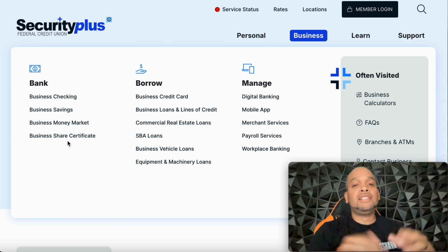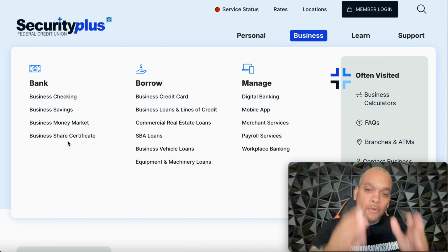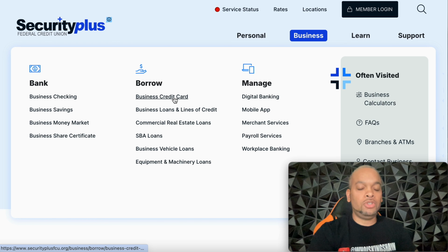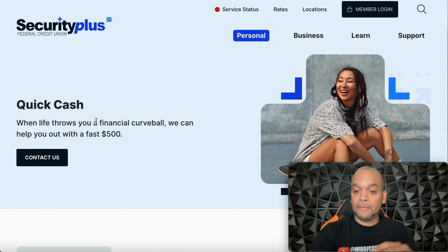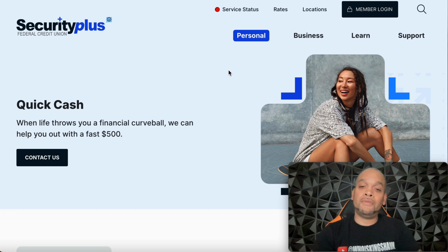Again, y'all need to stop worrying about a lot of these old credit unions. We got new, fresh credit unions that's giving you out a bag. They got credit cards. You could get a line of credit. You could get loans. You could get commercial loans. People, start learning about these different federal credit unions, man. They are giving out a bag, and on top of that, the no credit check loan up to the $500, right?